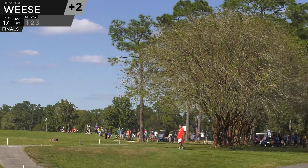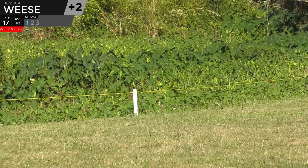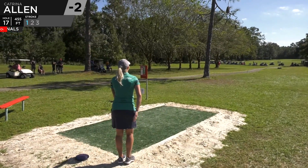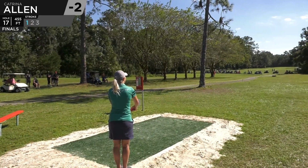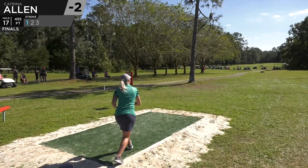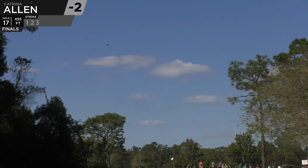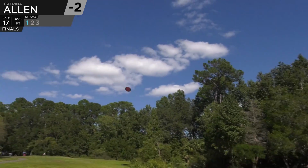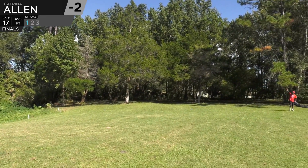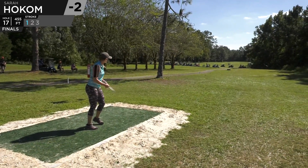The shot, you really just want to punch straight out there and then hyzer at the end. And unfortunately, I hyzered it too early and landed OB. So we saw Paige push the edge of the far OB and catch the fence to stay in. I think that's what kind of scared me. Jess cut it off a little bit early and ended in the OB. Kat parks hers perfectly in the middle, but still 100 feet out.